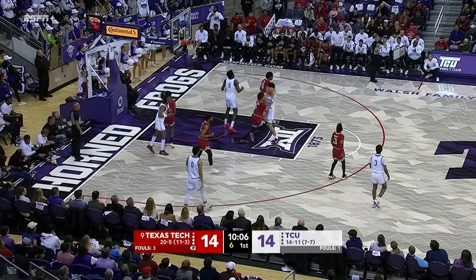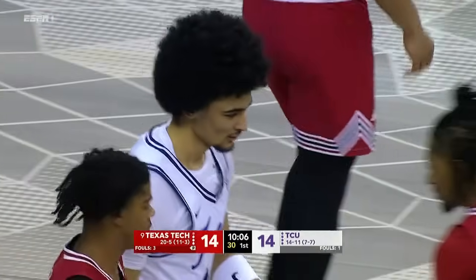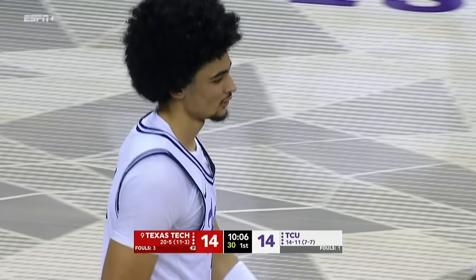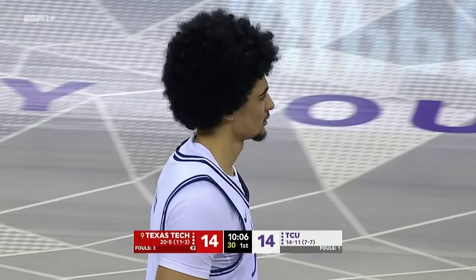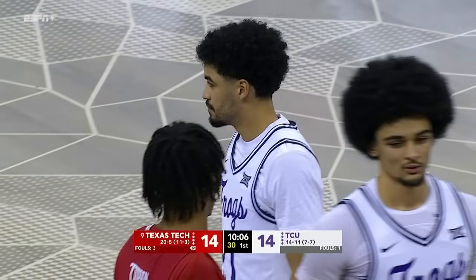White looking for Punch, and Punch walked. Yeah, got to catch it first. Got to catch it first. Get that foot down. I like his aggressiveness, though, because he's got to be a quick player for them to be successful, David Punch.